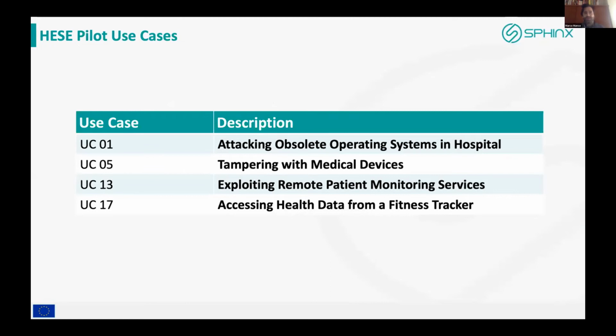The pilot use cases that we designed for ESA were especially four. Use case one, which you've already seen presentations of previously, is the case in which we have obsolete operating systems in hospital. This is important for us, although it's what I call a standard case. It's important to know and to test it, because it's always present in any network. And we want to know how to cope with this, and whether the system is effective in detecting it in the environment at ESA.